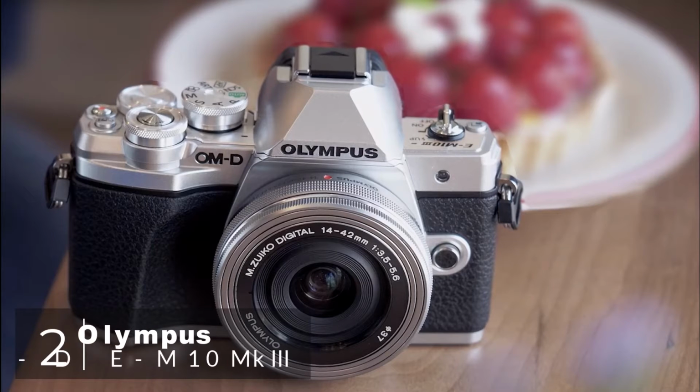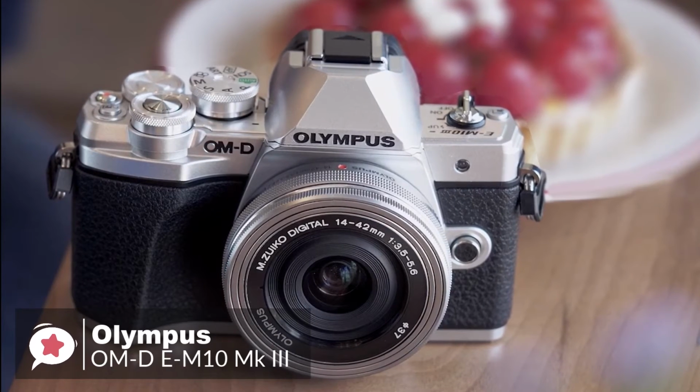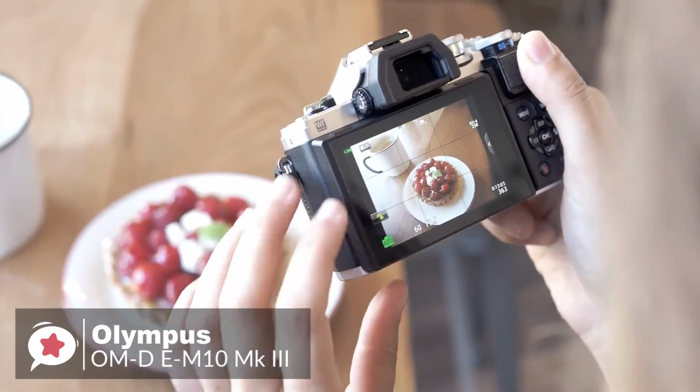At number 2 is the Olympus OMD EM10 Mark III camera. The Olympus EM10 Mark III is a retro-styled camera that is decidedly forward-thinking. It has been specifically designed for people who love photography and need the perfect system to get started.